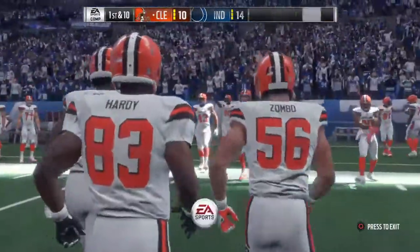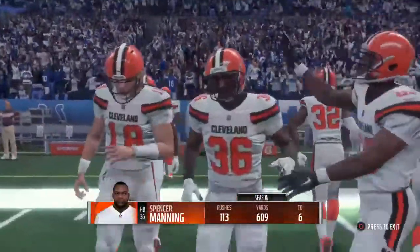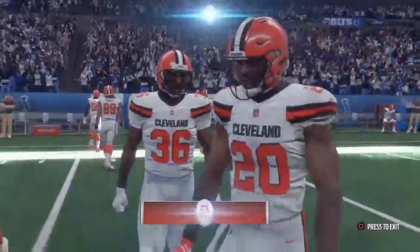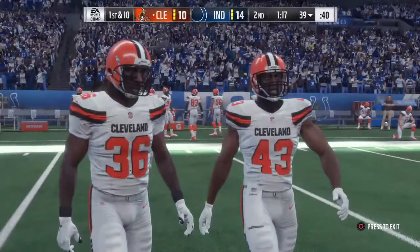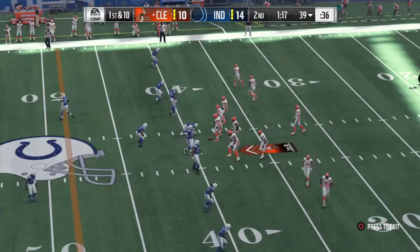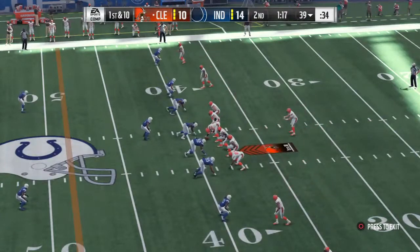Getting set to go again as we look at the back heading onto the field again. He's been good. They've utilized him well, but they're losing here in the second quarter. What might they change offensively? I think what you try and do is expand how you get the ball to him a little bit. Get him out in open space, maybe swing the ball to him.